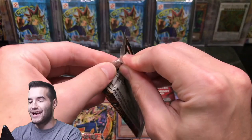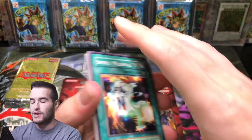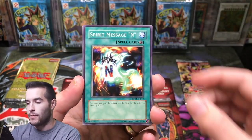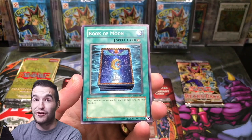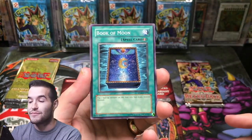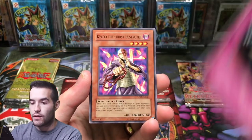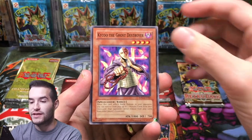So not the LOB foil off of the bang start that I was hoping for, but that's okay. Ooh, we've got Spirit Message in. Oh, wow. Okay. Spirit Message in. Can we pull something? Oh, Book of Moon, guys. This Book of Moon's been printed so many times, but Retro Pack 1 is the most valuable version, so that's pretty cool. Skull Invitation. Kaiku the Ghost Destroyer. It's a nice common.